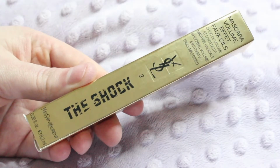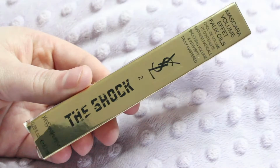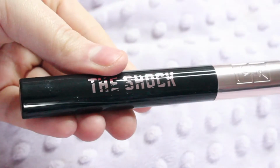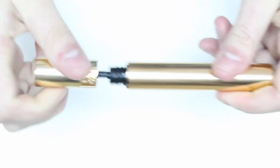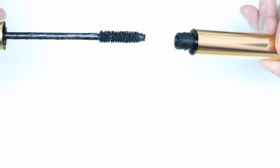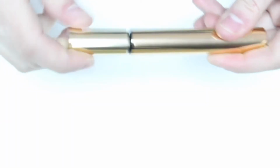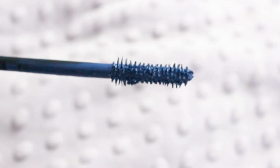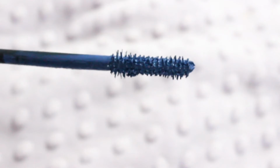Next, I have two different mascaras. The first one is from YSL, and it is the Shock Mascara, and I got the color Underground Blue. The original YSL Faux Cils Mascara is one of my holy grail mascaras, and so when I saw this one, I knew I had to try it, and I figured that I would go out on a limb and go with something that has a color.